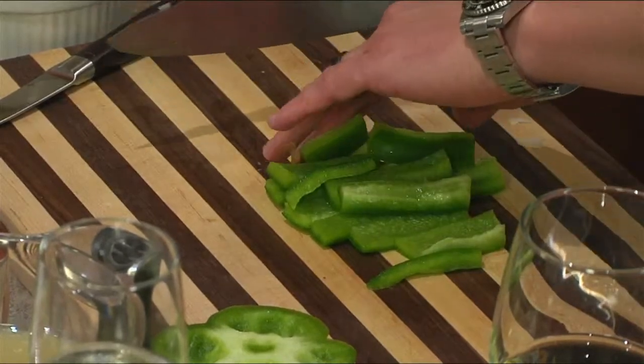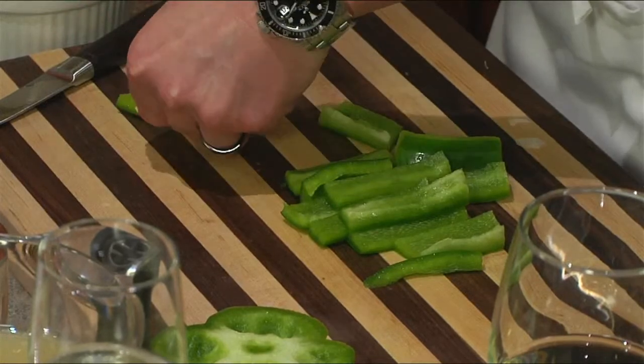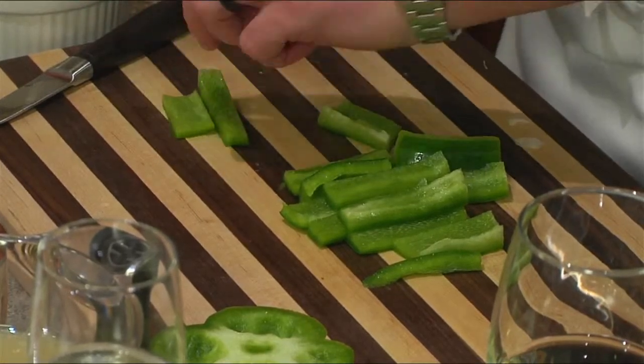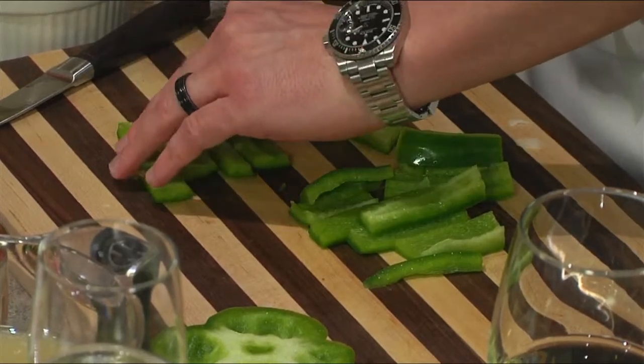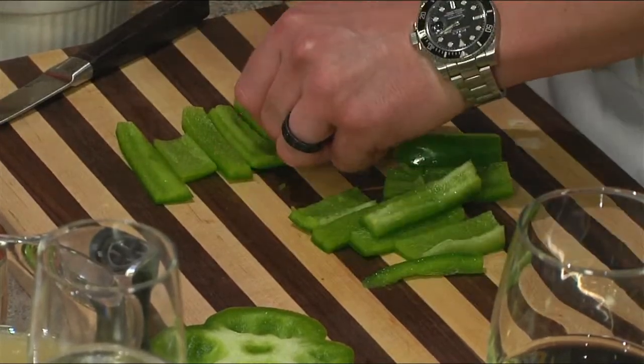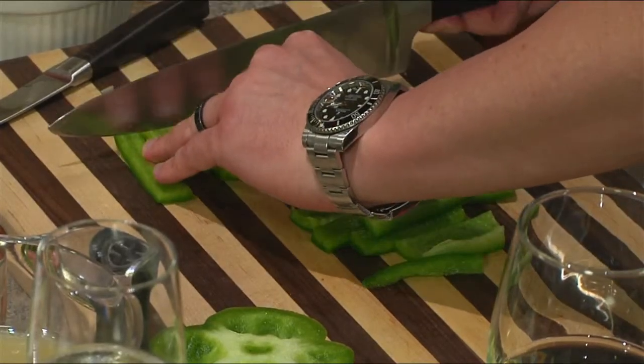We just dice them up? Yeah, just kind of line up three or four at a time. Okay. Turn them the other way. This horizontal way. Yep. Line them up. There you go. Make sure they're all nice and even. Take your knife and just kind of slide them down a little bit. Perfect. And now you're just going to make nice slices to make a nice dice.